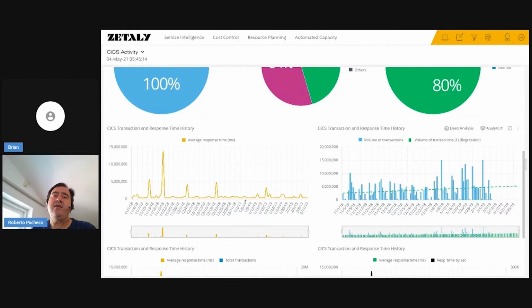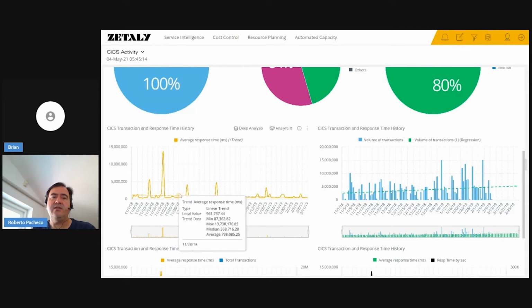Okay. And also here we have two buttons, deep analysis and analyze it. So here you can apply trend analysis on this widget. So if I select here, analyze IT, trend, and show trend, okay, the solution will read the information on the widget and draw the trend line on this widget, showing us what's the trend of this response time. So we can see that it's decreasing. If you hover the mouse, you can see more details about the trend analysis made by the solution.